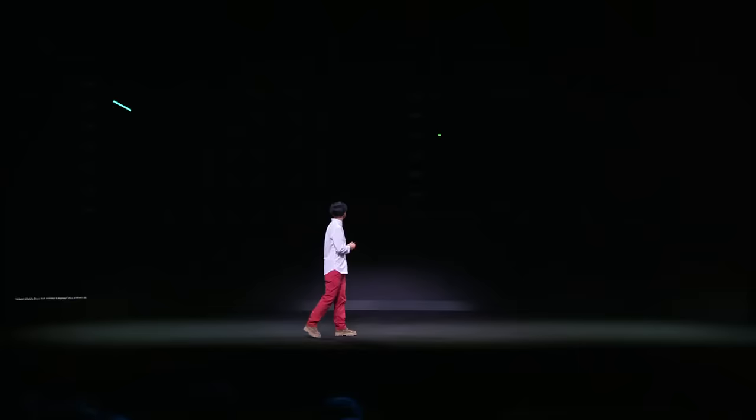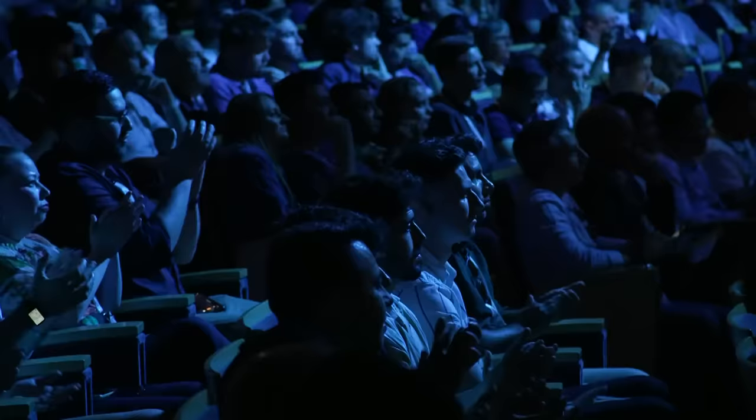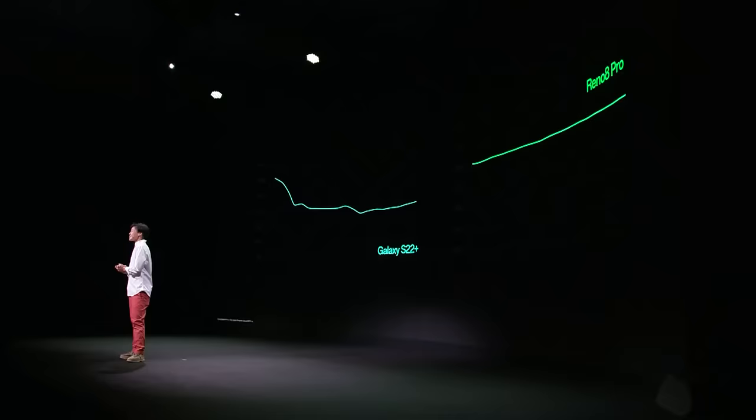And check out this benchmark test. You see how the Reno8 Pro is able to keep its peak performance almost perfectly all the way through to the end. This means Reno8 Pro can easily handle any tasks, games, and everything else.